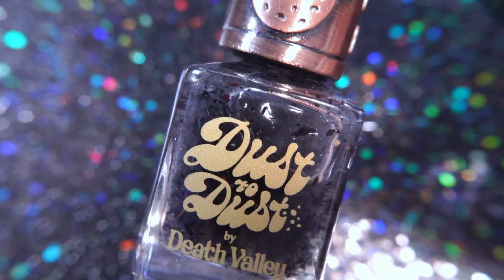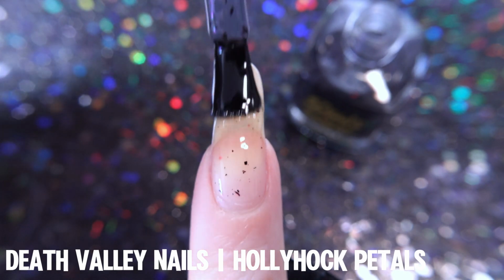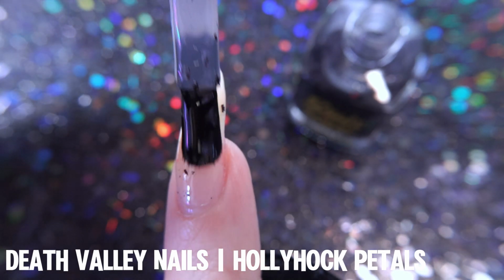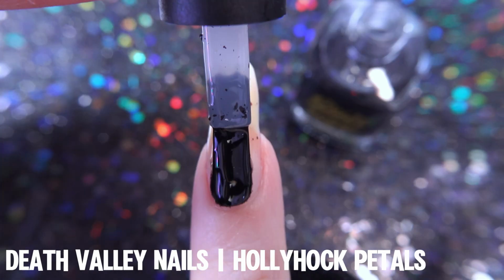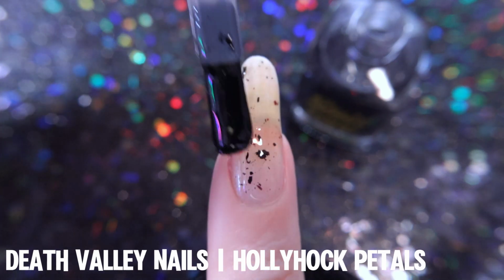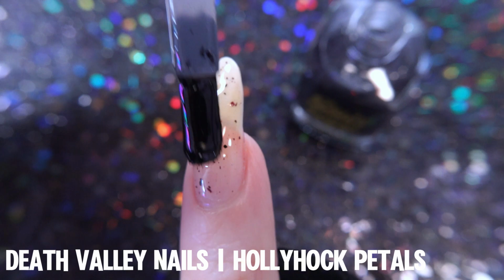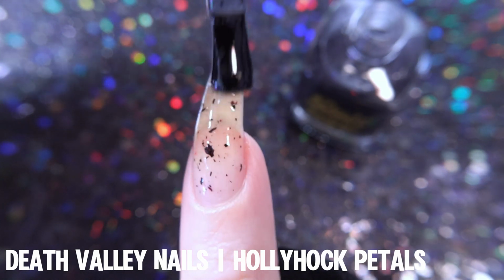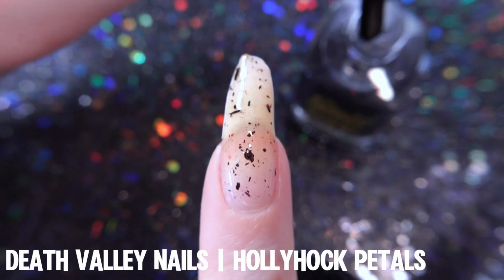Hollyhock Petals by Death Valley Nails. Hollyhock Petals is part of Death Valley Nails 2024 fall collection, and it is part of their Dust to Dust line of polishes, which are composed of earth pigment or elements. In this case, this polish contains petals from the hollyhock plant, specifically the burgundy color one.